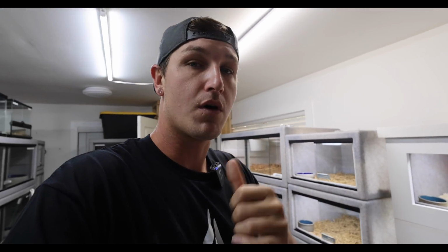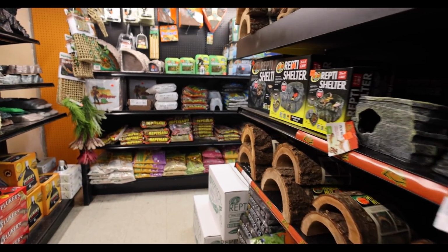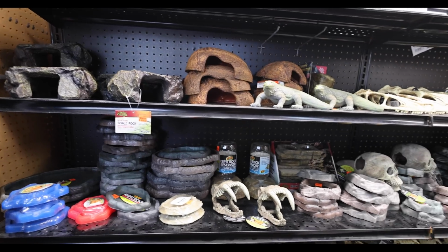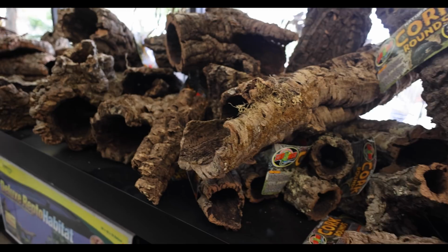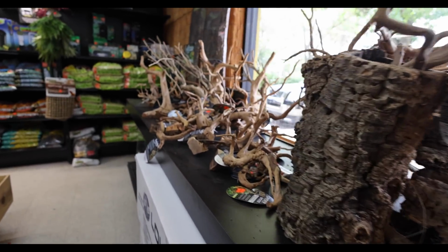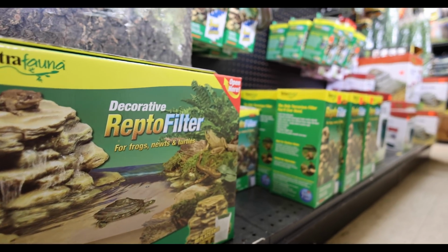Actually, really quick, we're gonna run over to Wild Cargo Pets to show you guys where I get all my heat and pretty much everything I need for my reptiles. Now, Wild Cargo Pets has been around for almost 70 years. I come here to get all of my reptile needs, even the omnivore diet and everything else that the foxes and the skunk and everybody needs. They carry almost anything you could possibly think of, and if they don't have it in stock, they will order it for you. Really awesome. Aaron and Hillary own this store. Hillary's parents owned it before them.